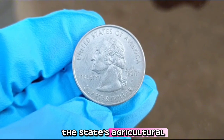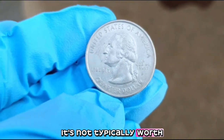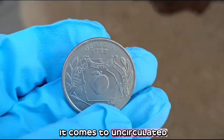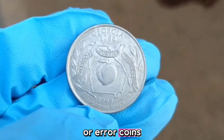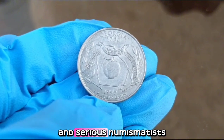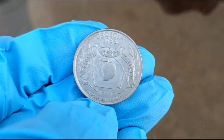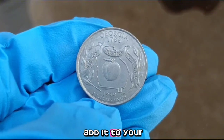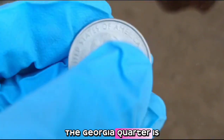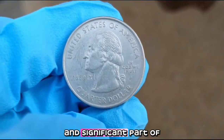In summary, the 1999 Georgia State Quarter is a piece of history and a representation of the state's agricultural heritage. While it's not typically worth much beyond its face value, there are exceptions when it comes to uncirculated or error coins, making it an exciting coin for both casual collectors and serious numismatists. Whether you're looking to add it to your collection or simply appreciate its design, the Georgia Quarter is a memorable and significant part of the U.S.